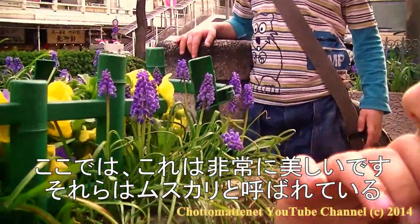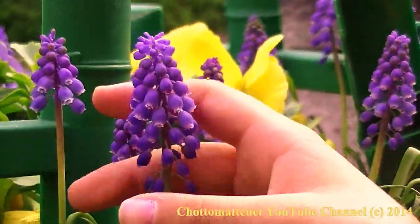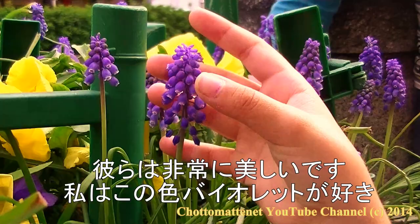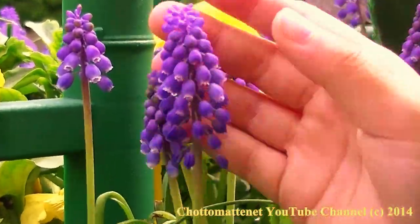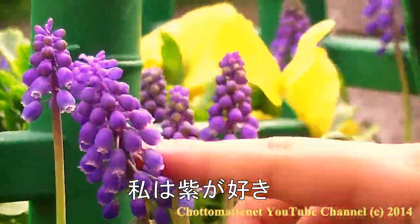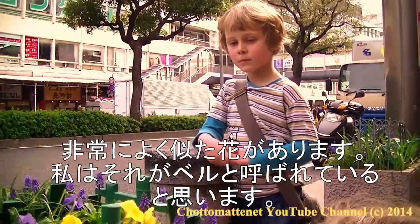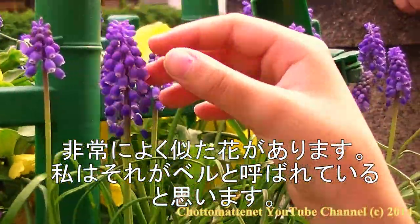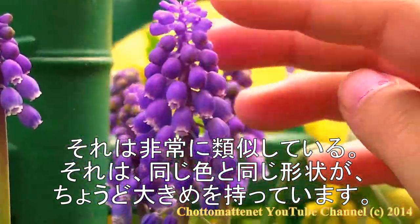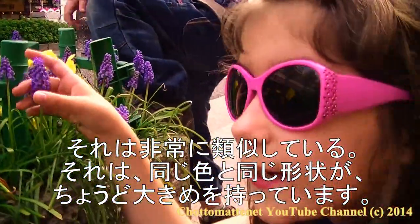So here, these are very beautiful, and they're called muscari flowers. I love this color, violet, I think. Yeah, violet. I love violet. They look like bells. There's a very similar flower, and I think it's called bellflower. It has the same color and the same shape, just slightly bigger.